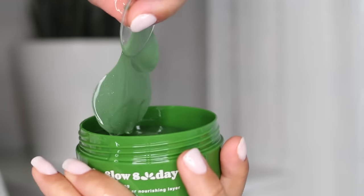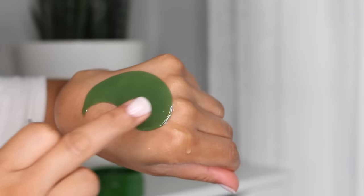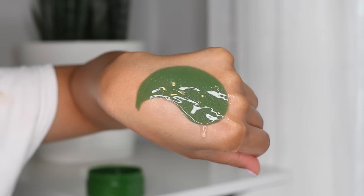Oh, wow. Let me smell. It just has a really fresh smell. It's not overly scented, but they're very, what is the word? Saturated. That's the word. They're very saturated. I can't wait to put these on. These look like they would feel super good, like cooling under your eyes.